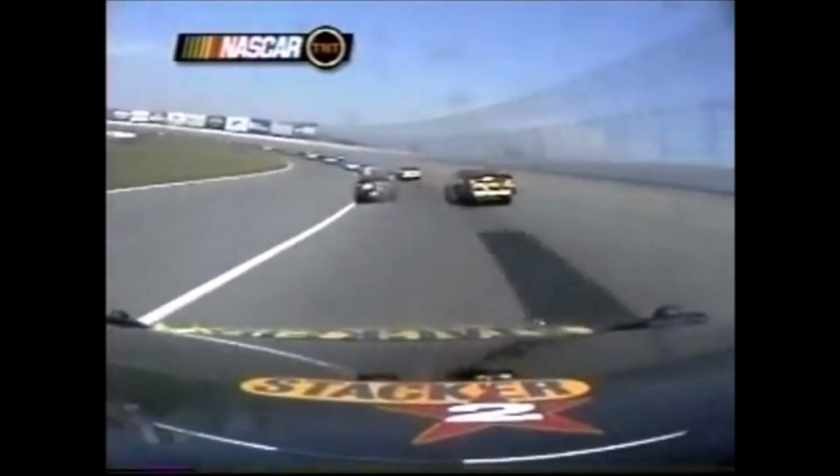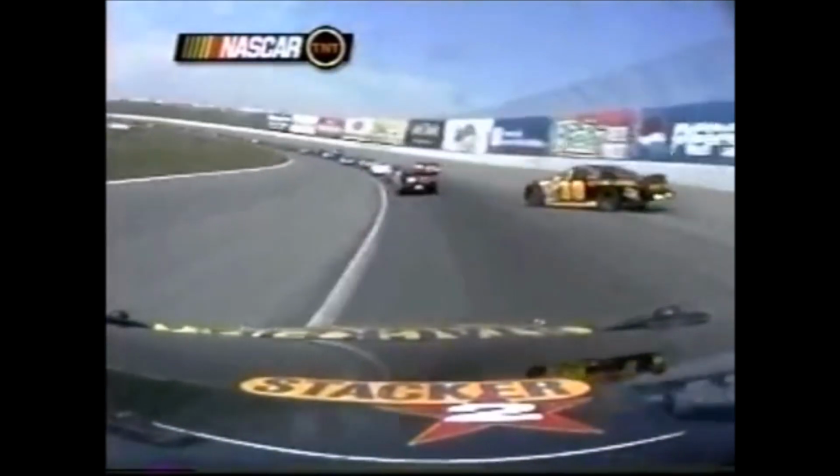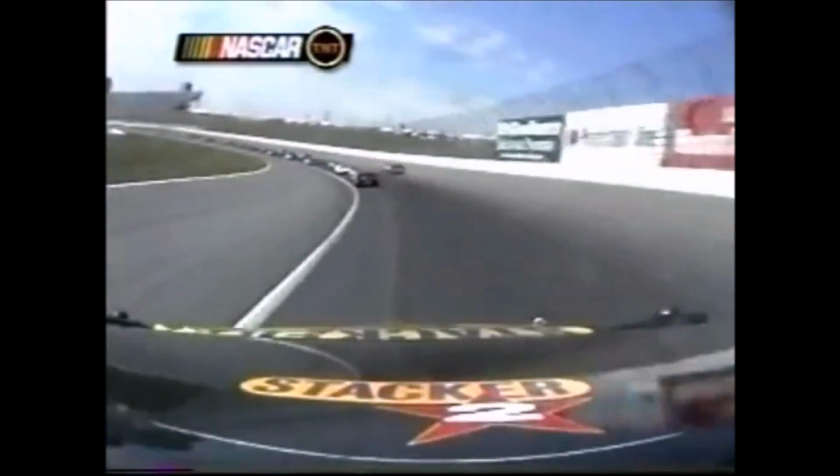And on board Kenny Wallace's Stacker 2 car. That's Fittipaldi. He gets in and just in that gray area, and there's no grip, very little grip, I'll put it that way, and around he goes.